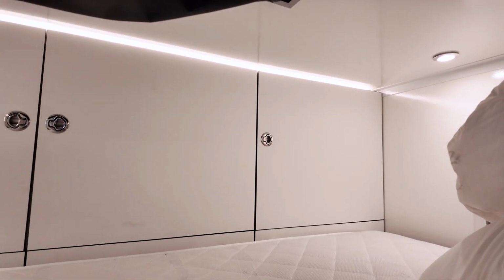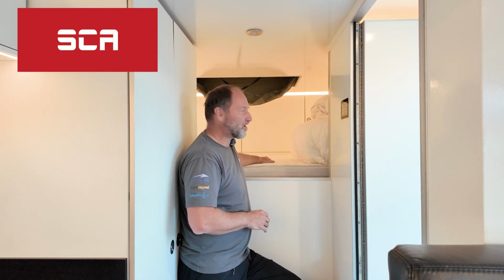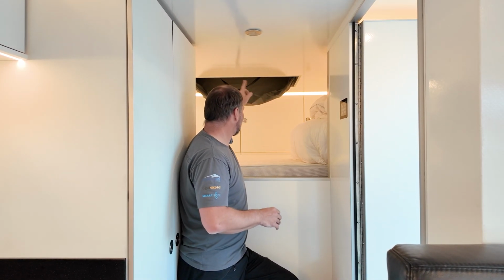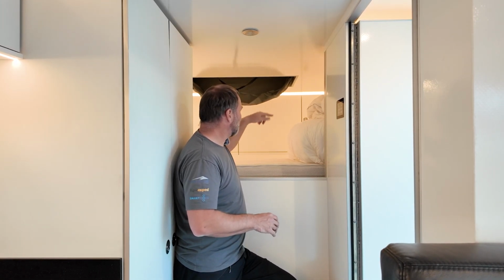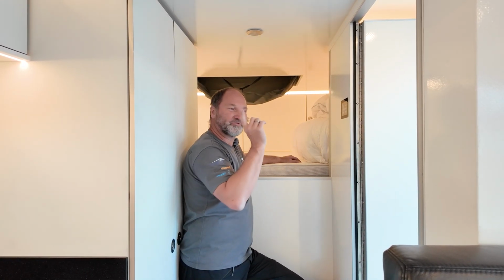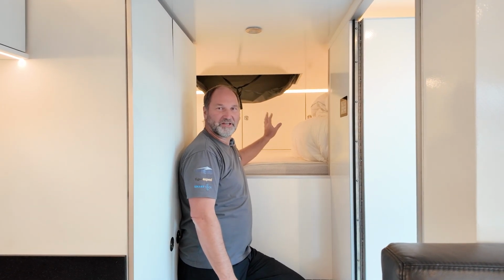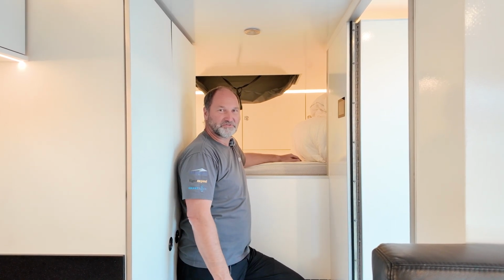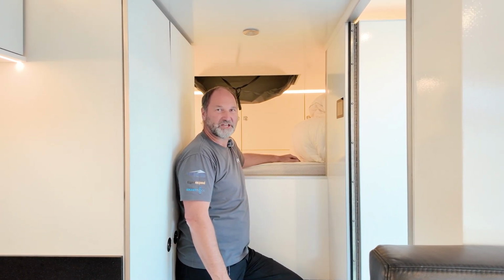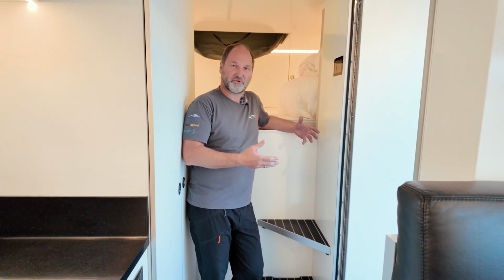3 storage compartments in the front, and also the access to our summer loft SCA pop top. Here you see the canvas material and the opening. Once it's opening up, you have a beautiful view and surround view of your car as well. So we love that feature. It not only gives you really a nice summer loft, it also gives you additional 2 beds for your summer vacation.